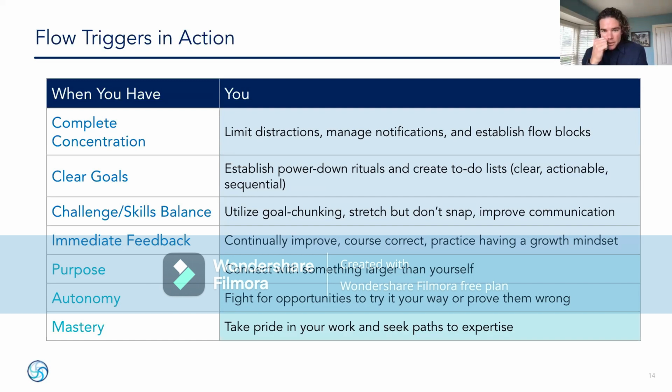Clear goals is another incredible flow trigger for most people. If we know what we're supposed to be doing now and we know what comes next, we aren't distracted by all the micro decisions that need to be made if the situation was less clear.